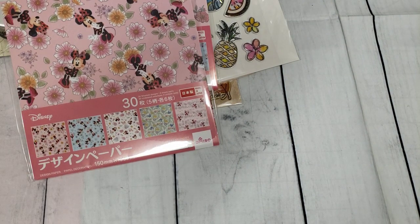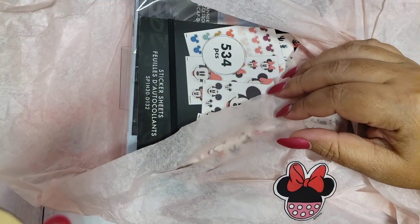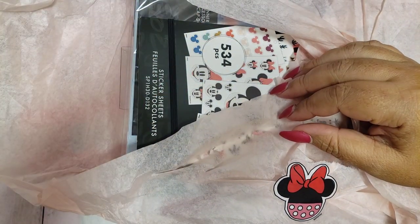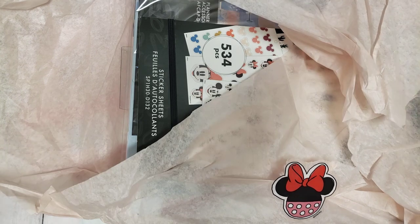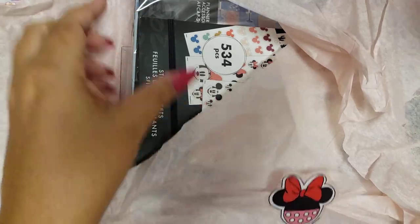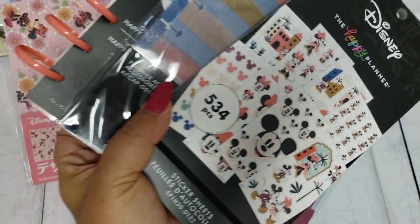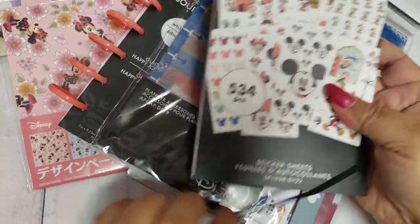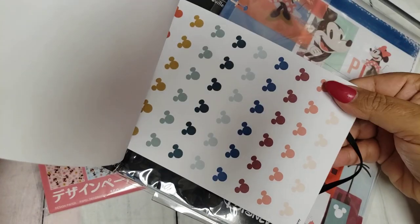And then last but not least, okay, so she put a little note here. It's a guided planner, so it isn't a monthly kind. Okay. Yes, I still plan. She was asking if I still, oh my gosh, she sent me a Disney Happy Planner sticker book. Oh my gosh. You guys.